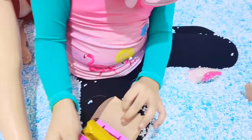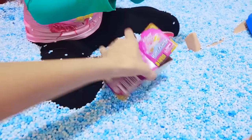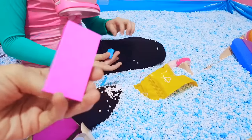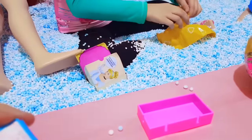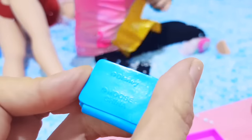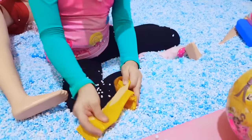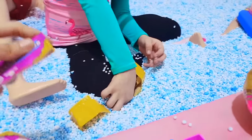Inside. Can we open it? Yes, open it now. Wow. Is this Disney? Yeah. I thought it's shopping. We forgot that there's a tray. Oh. Inside. But it's here, so it won't get lost in the water. A mini pencils. It's a pencil case. Oh, yeah. Oh, it fell in the water. Oh, wait. Open that. Put it here. It might fall in the water.